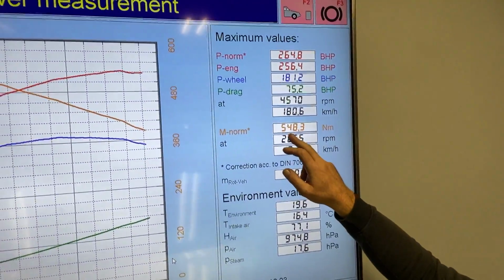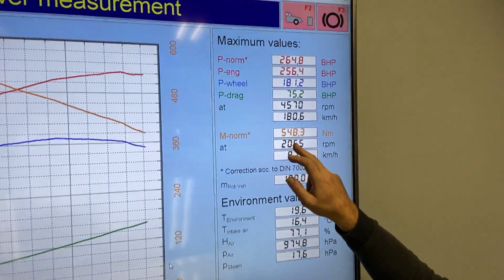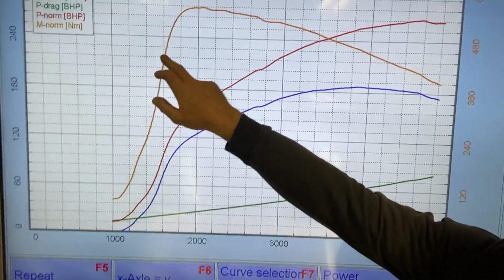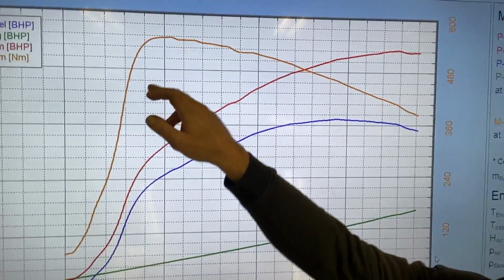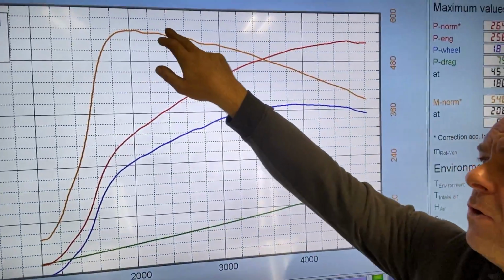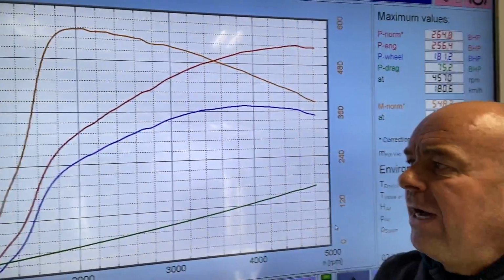We see anything from these vehicles, from 245 to as much as 270 brake horse out of them. But it's the torque that's the most important thing. So she's made 548 newton meters of torque at 2000 RPM. So the mid-range power, you can see we've got really progressive torque delivery, so it's really safe on the drivetrain. You can see the low down grunt that this vehicle's going to have now is superb.